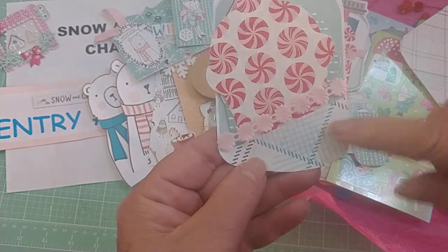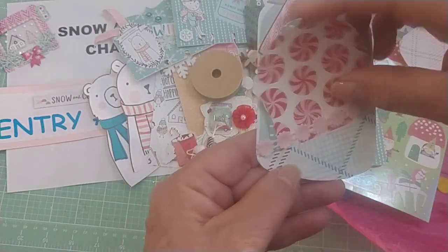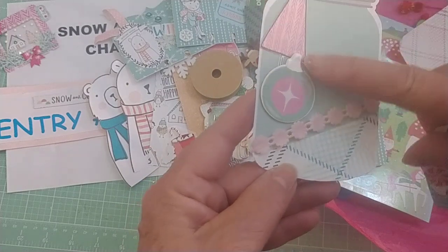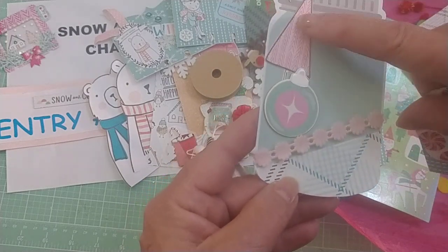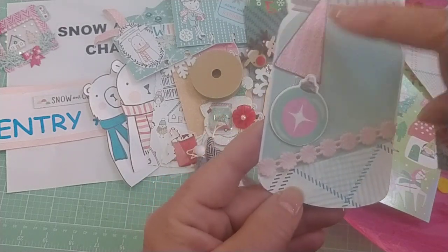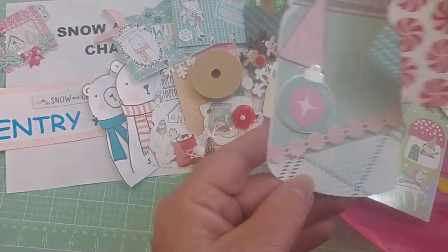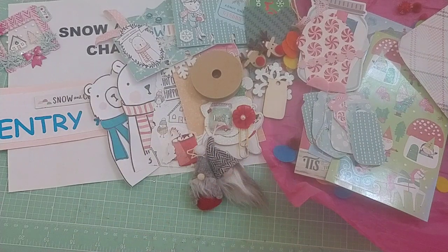And then the last one is this one right here, which is the same concept, only this one has a pocket down at the bottom with a belly band, and then the two tags of cupcakes inside, and then this is glued on chipboard and a die cut shape from the collection with a pearl on top and some rickrack. Adorable.